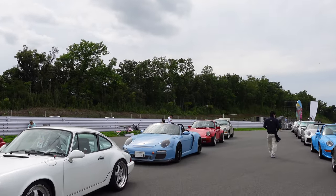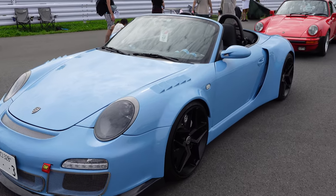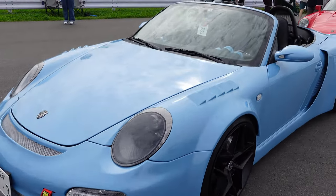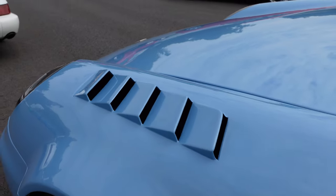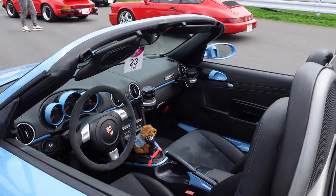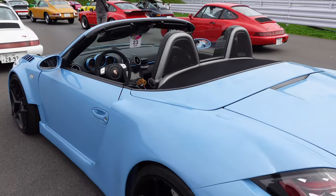Oh, let's go have a look at this wide body actually. Yeah, look at this, guys. I'm not even sure what to make of this. It's a Boxster, but then he's modded the front to sort of look like a GT3. He's got his own custom louvers that are literally just cut into the fenders. And then this huge, crazy, silhouette-style wide body at the back. All the matching paint inside on the dash, the door handles, all of that.